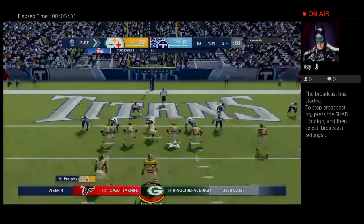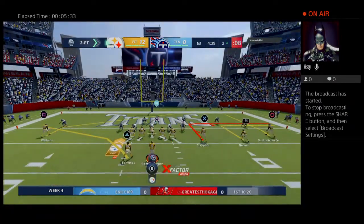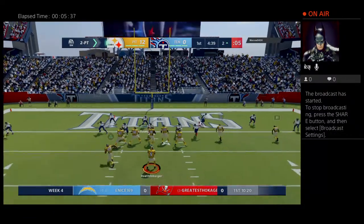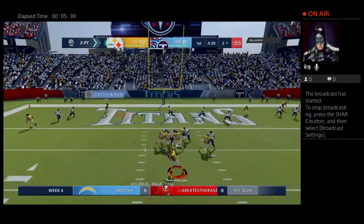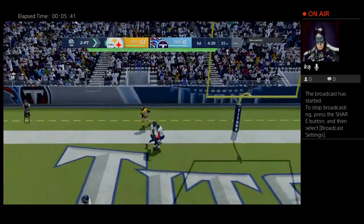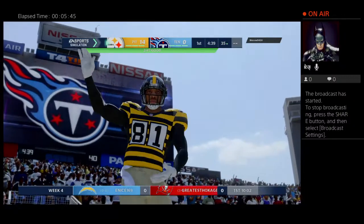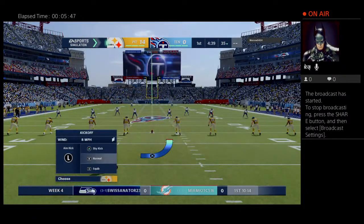And now Big Ben will lead the Steelers up to go for 2. After the interception, here's Roethlisberger. That is caught. He's got it. And the lead will move to 14-0. 14, Titans, nothing.